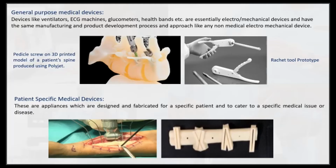And also for the patient-specific medical devices, like I've told, we can make the patient-specific fibula guides or the implant molds, which can be used on the patient in the operation theater. And these are biocompatible and sterilizable materials, and these are certified materials. So if you require the certifications, we can provide that. And by using those, you can move forward to use these 3D printed implant molds, and you can cater to the surgeries in a much faster manner.